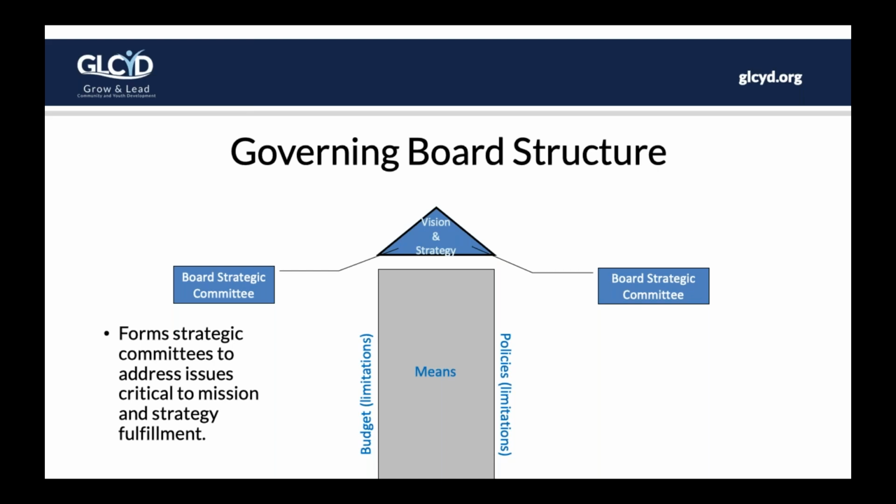So this board, again, sets the budget, sets the policies, and allows the paid staff and their volunteers under them to get the hands-on work done. And the board sits back and helps direct things from that upper level, really working in a strong partnership with that paid director or coordinator. So that's a governing board structure.